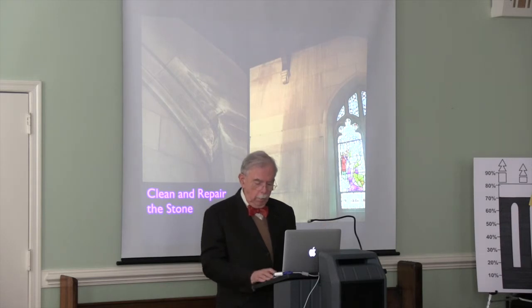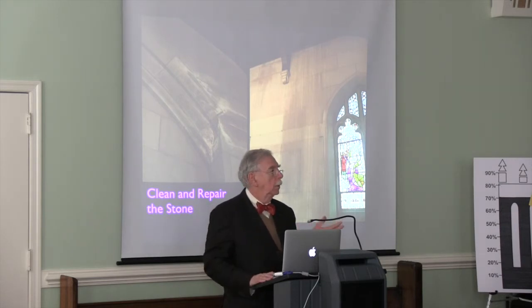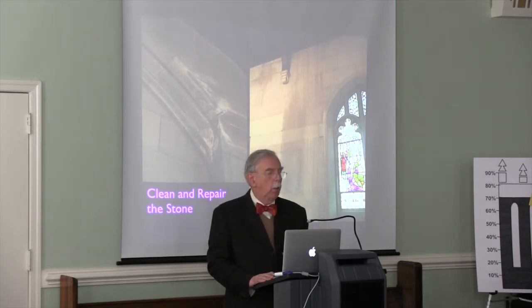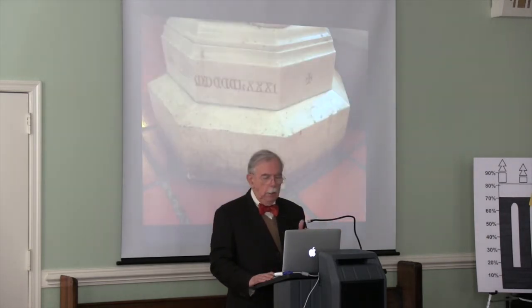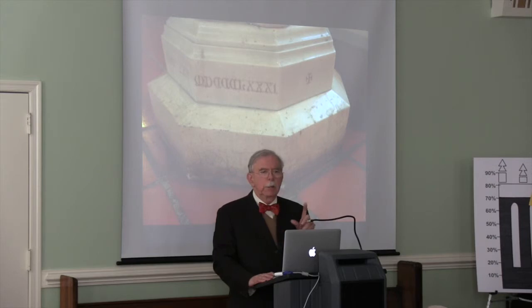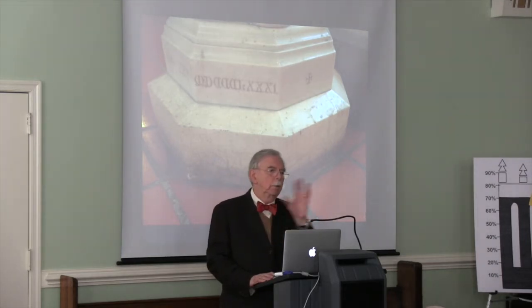And then, of course, there's cleaning the stone and repairing the stone. There are actual places where it's broken, certainly where it's been stained from water damage coming in. Years of wax buildup at the base of the stone need to be cleaned. And again, this is a process that makes a mess that organs are allergic to.